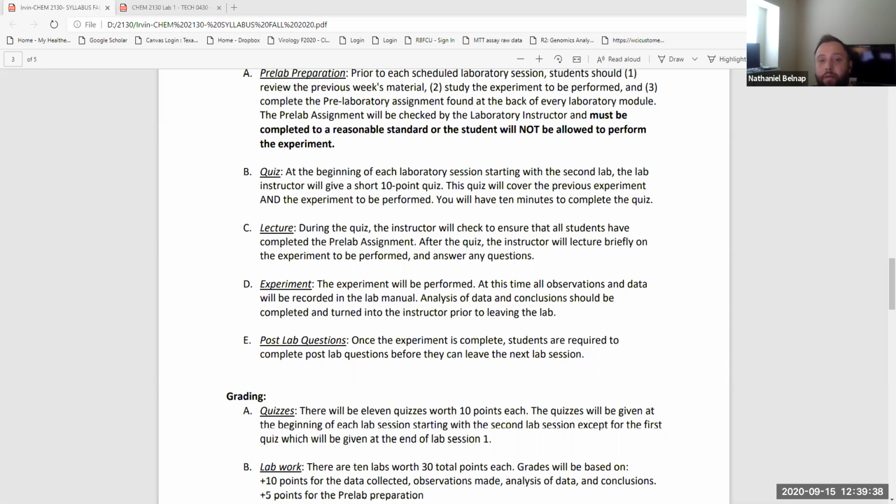Hold on a second. I got a message from Ashley. It says, "Is the bookstore stocked now with the manuals?" I do not know. I would call the bookstore and ask them if they have any more lab manuals. And for you guys that don't have lab manuals, I believe Dr. Irvin will post a lab manual for each week. I think the one that's on Canvas, you guys should be able to see it now.